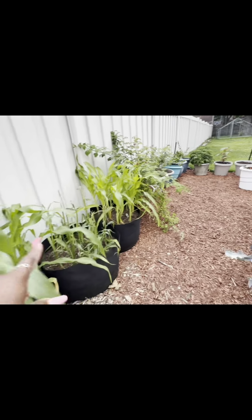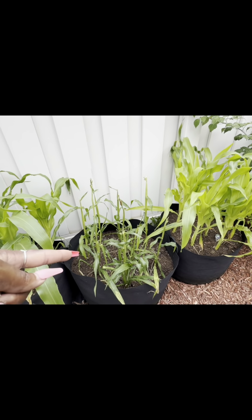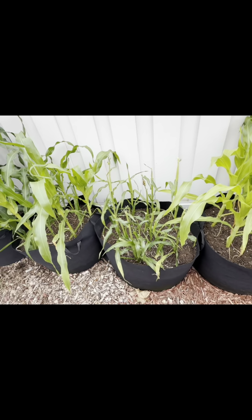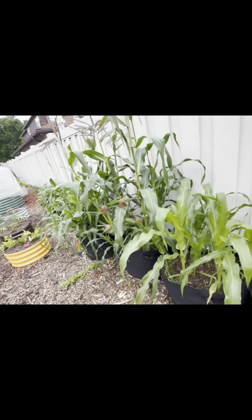Now, I don't know what this corn is doing over here. This is that bi-color, the one I purchased. Look at this. A little silk there, a little something here. Look, we're going to find out together. I don't know what that one is doing. My Peaches and Cream is doing really well.